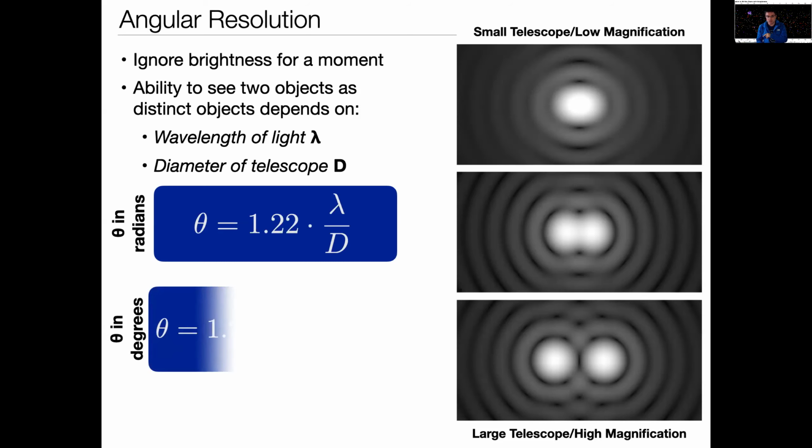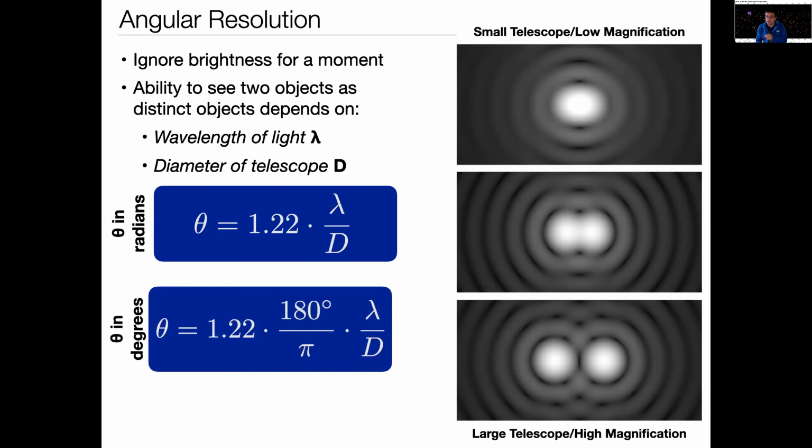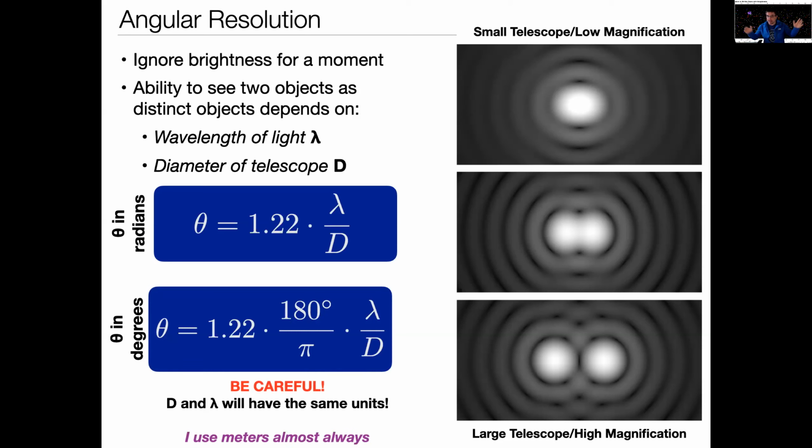If you do want to use more familiar degrees, which are the things that are marked off on a protractor when you read angles, then the formula looks very similar. There's just this conversion factor, 180 degrees over pi, that converts this angle theta into degrees when you measure it this way. Now, if you use these formulas, you absolutely have to be careful that D, the diameter of your telescope, and lambda, your wavelength, are measured in the same units.